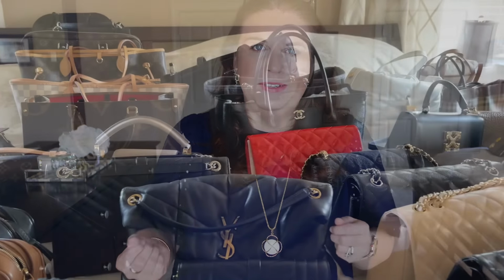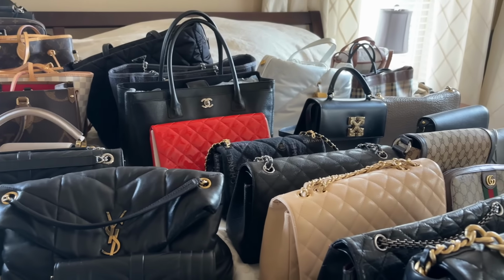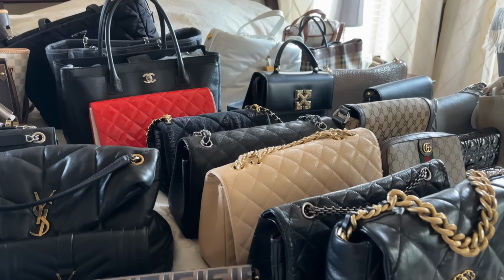So today's the day. I'm gonna show you my entire handbag collection. This is going to be a crazy video. I'm gonna try to go very quick because I have 46 handbags to show you. I'm standing up because it's just gonna be a little bit easier and quicker. I lined everything up on my bed in here and it's just absolutely crazy.